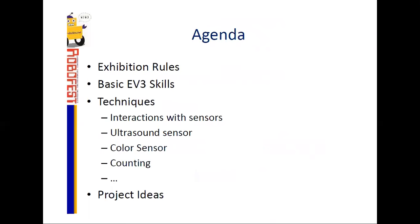This is the agenda. We're going to talk about the exhibition rules, then talk about some basic LEGO EV3 skills, and then go through some specific techniques using examples with interactions with sensors: the ultrasonic sensor, color sensor, and a counting example. And then finally, we're going to discuss project ideas and do a little bit of a brainstorming exercise. Hopefully with that, we'll have a good idea and be able to proceed with your exhibition project.